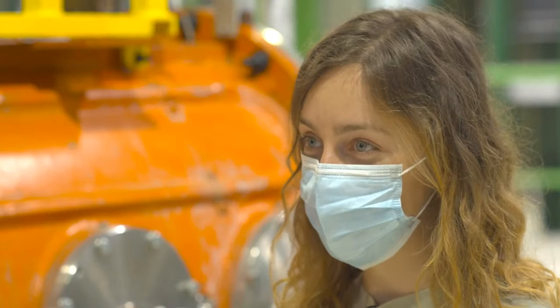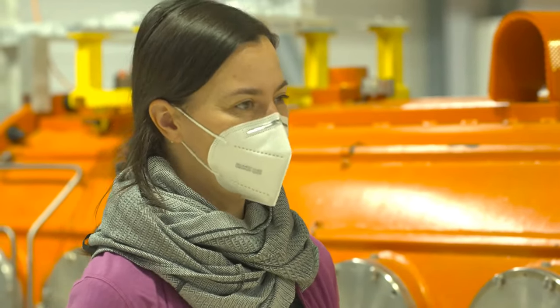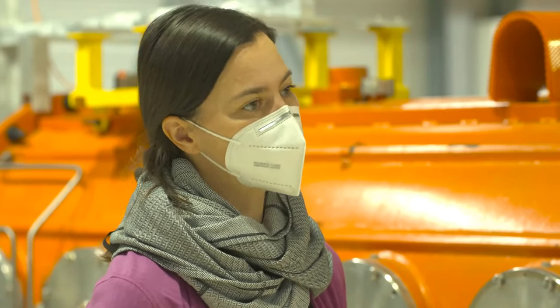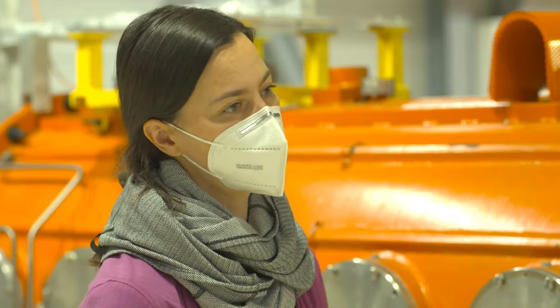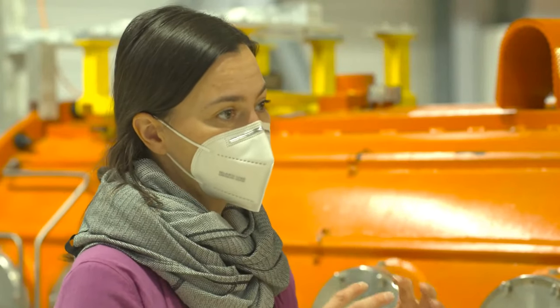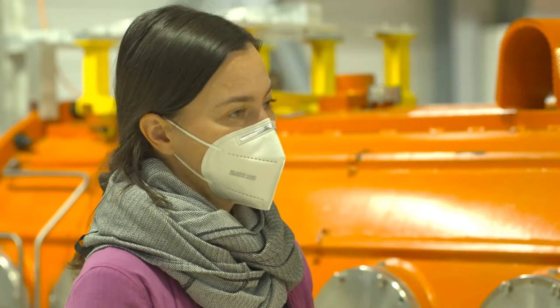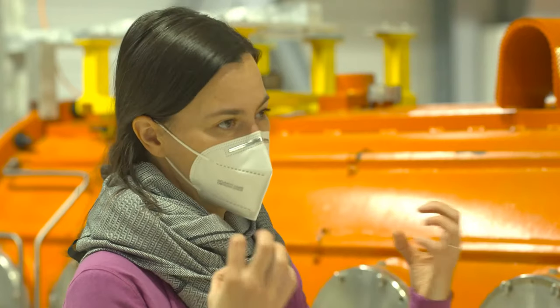What do you expect with these upgrades? What we're hoping for is to be able to accelerate these much more intense proton bunches for use at the high luminosity LHC. One of the key characteristics is that you want more protons per packet so that when the packets get to the LHC, you can have more collisions because there are more protons there.